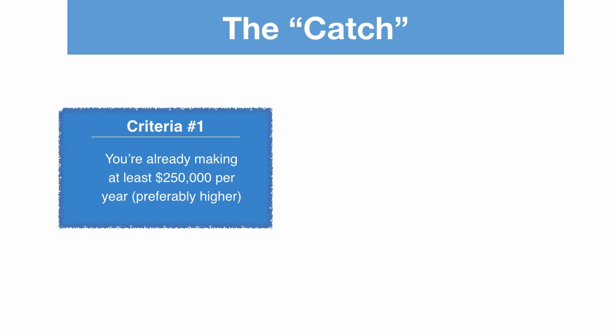Criteria number 1 is that you should already be an established business making at least a minimum of $250,000 a year in yearly revenue, but preferably it's higher than that. Usually it's at least $500,000 or so, but 250 is at least a minimum, right?